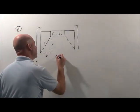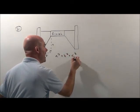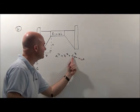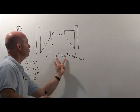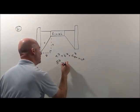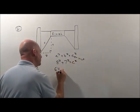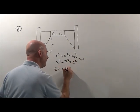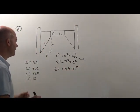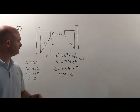So I know that the Pythagorean theorem is a squared plus b squared equals c squared, where c is your hypotenuse. Don't ever think these guys are your hypotenuse, always the c piece. So my two legs are a and b. I got 8 and 7, so I'm going to say 8 squared plus 7 squared equals c squared. 8 squared is 64. 7 times 7, 49, is equal to c squared. 64 and 49, 113 is what it'll tell you on the calculator.